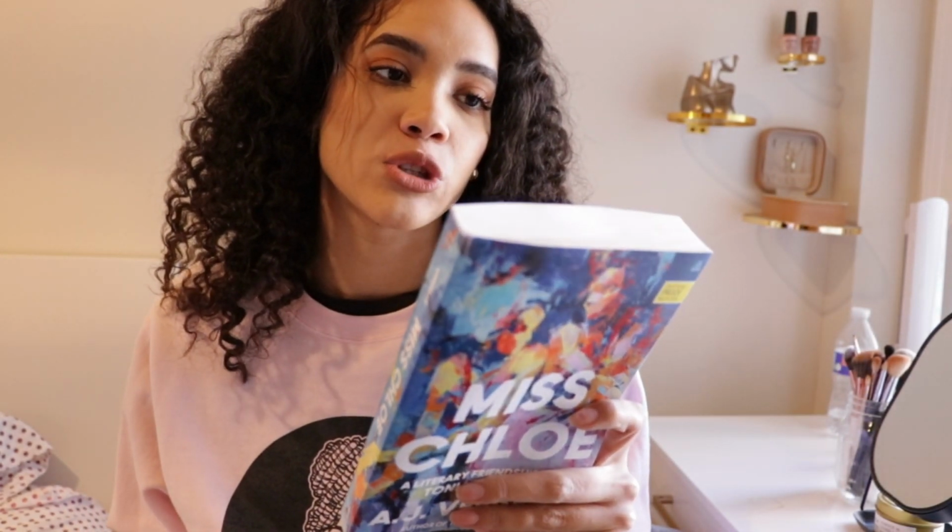So I did end up picking up a couple of books. I actually just got this one, not from there. This just came in the mail. It's Miss Chloe. This is an uncorrected proof, not for sale, as it says, so this is an ARC. I received this from Amistad. I won this in an Instagram giveaway. This is A Literary Friendship with Toni Morrison by A.J. Verdelle. So hopefully I can get to this book soon.